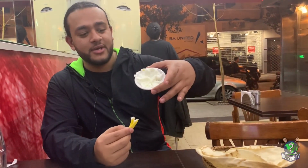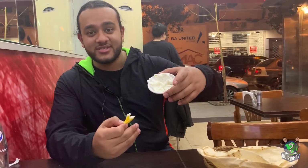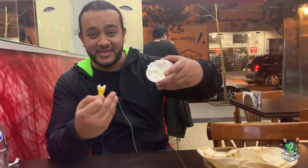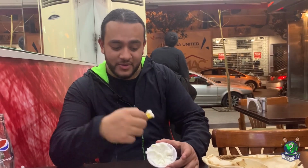Topped with this freshly made garlic sauce, which is just pounded down garlic with sunflower oil until it is basically beaten and pounded until it becomes light and fluffy, like so. The potatoes, the chips from here, mixed with their garlic sauce, a match made in heaven.